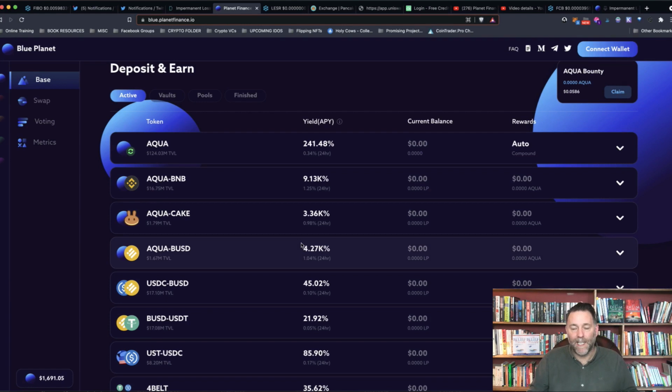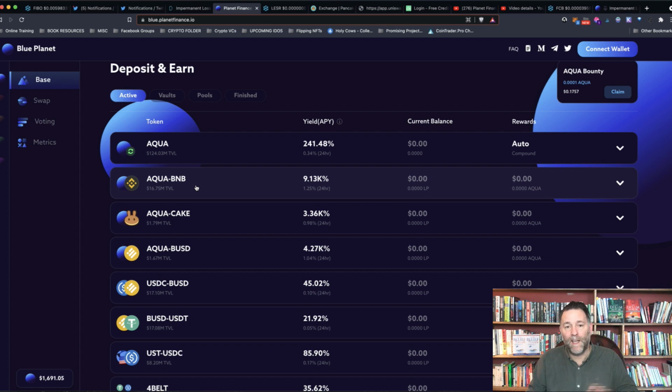That is essentially what you're doing when you're providing liquidity. You're providing somewhere to buy and sell the tokens. On this Aqua BNB, the yield is so high because there's a lot of people providing liquidity, and the Aqua price is very, very high just now. When you provide liquidity, you're putting 50% into Aqua and 50% into BNB. So if you've got $1,000 worth, you will put $500 worth into Aqua, $500 into BNB and provide liquidity.